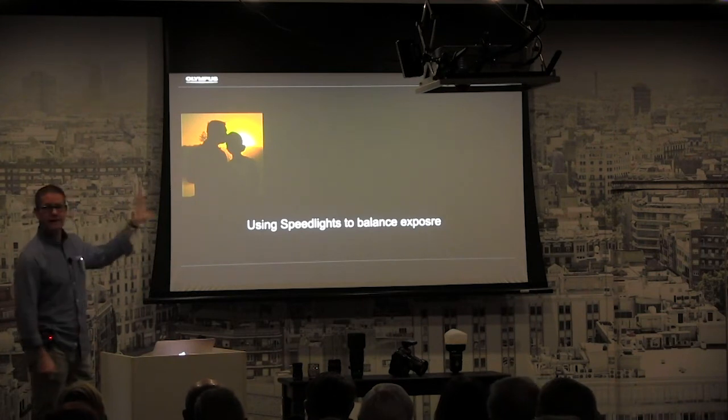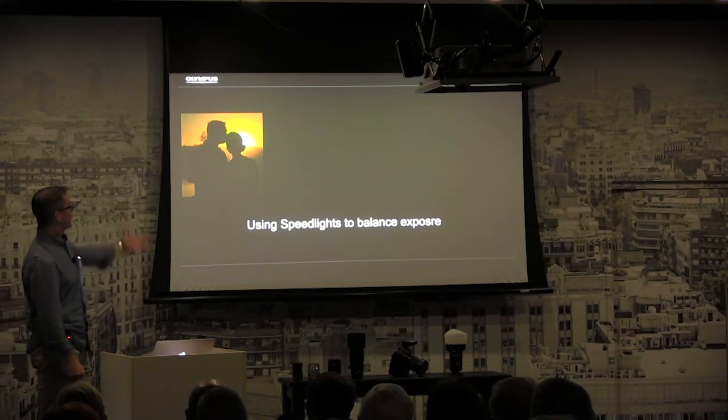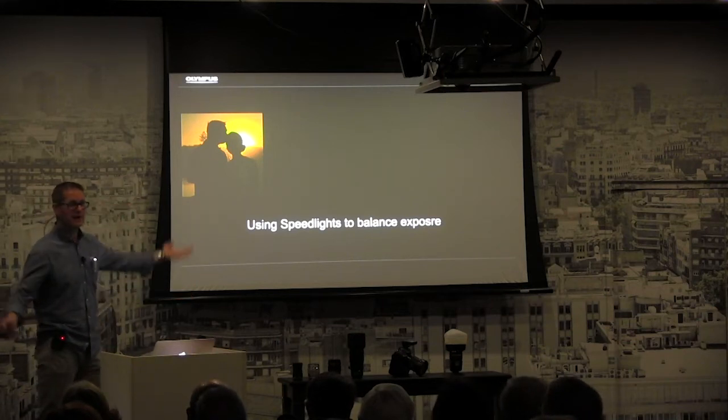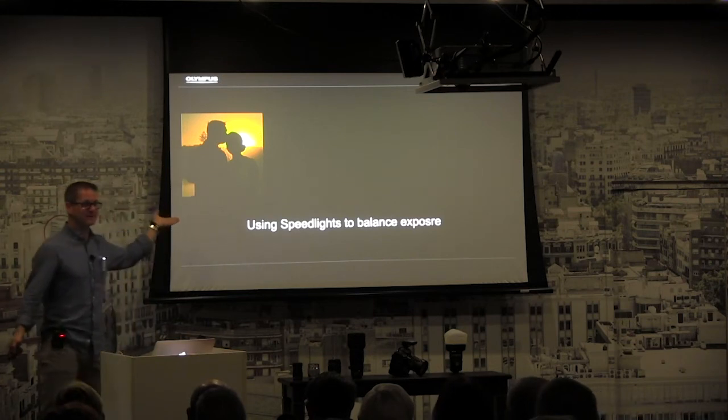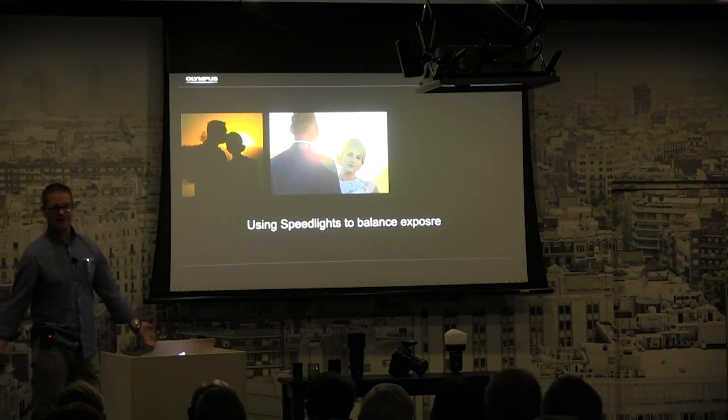So this is really late afternoon. As you can see, it was a wedding that I shot on the Gold Coast last year. If we leave our cameras on automatic metering, what happens? Because it's so bright, we end up with a silhouette, yeah? If we go to spot metering, what happens is we blow the background out.